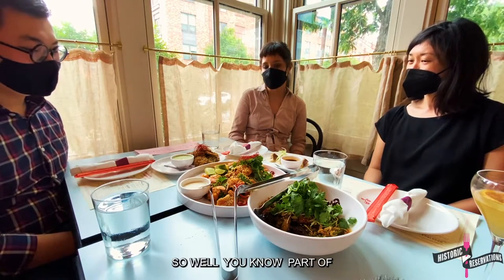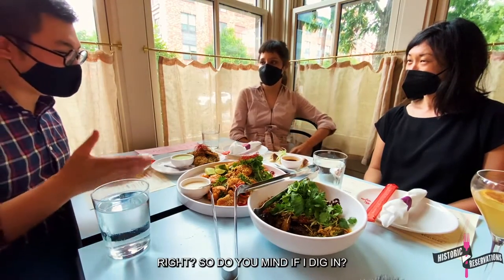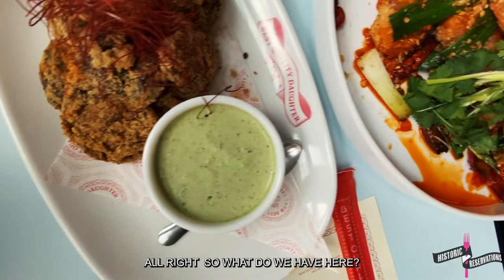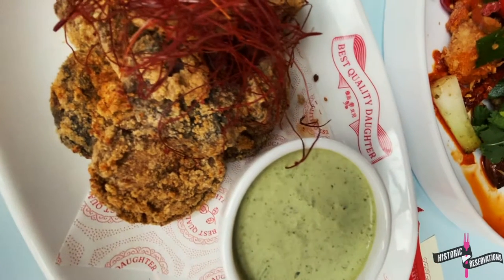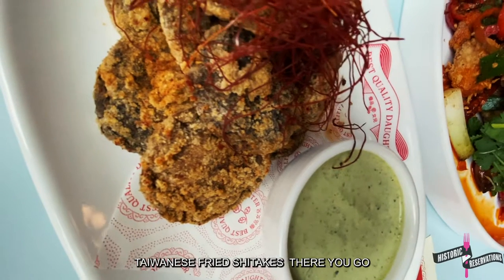So, you know, part of Asian culture is not letting food waste, right? So do you mind if I dig in? Yeah, go for it. All right, so what do we have here? Sure, so this is a Taiwanese-styled shiitake, Taiwanese fried shiitakes, there you go.